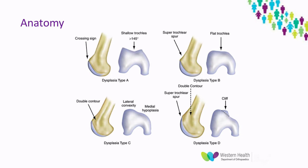In terms of trochlear dysplasia, Dejour came out with a classification to classify this on a lateral X-ray at 30 degrees flexion. A type A is a shallow trochlea with a sulcus angle of greater than 145 degrees, and often you can see the crossing sign, which is the elevation of the floor of the trochlear groove rising above the top of the wall of one of the femoral condyles, and this can be seen on a lateral X-ray.